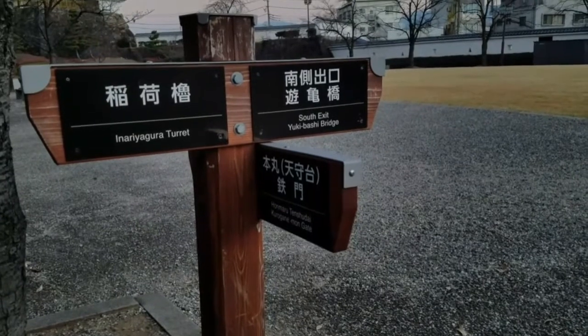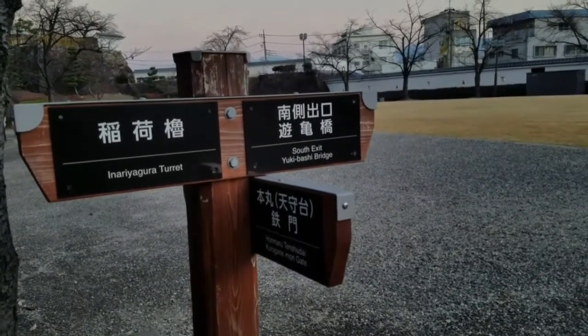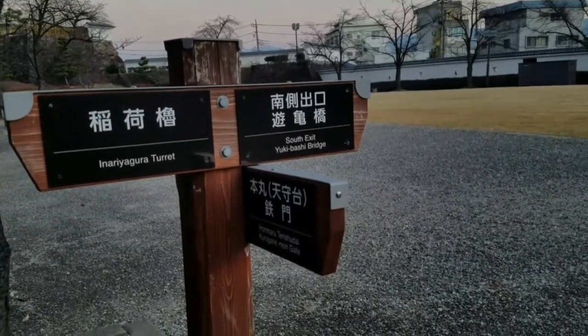We're at the south exit of Kofu Castle, and there is a bridge, Yukibashi Bridge. I'm gonna just check that out, and then I'm gonna head back to my hotel.